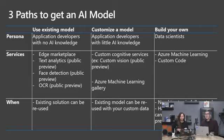And so this is great for using this existing solution that could be reused. Maybe you want to use face detection on your retail solution, and then maybe you want to use that same thing for something different, like a different type of scenario. You can use that same model, train it a couple different ways, and deploy on the edge.